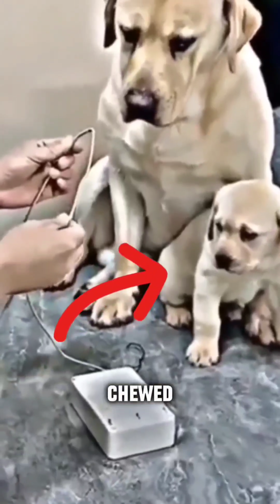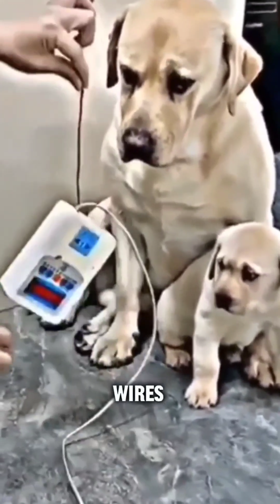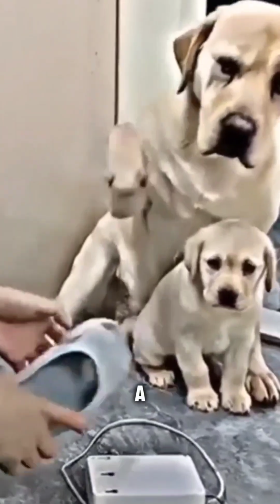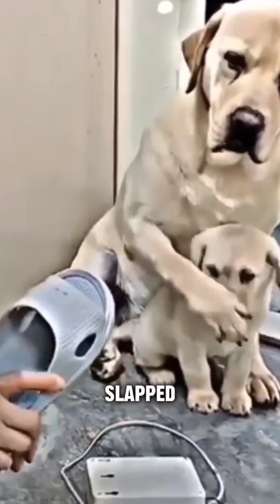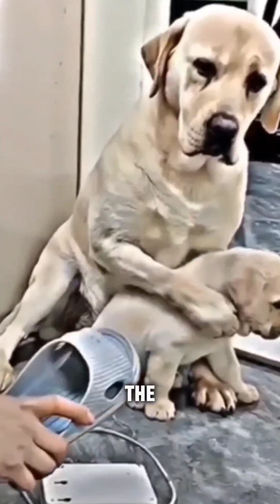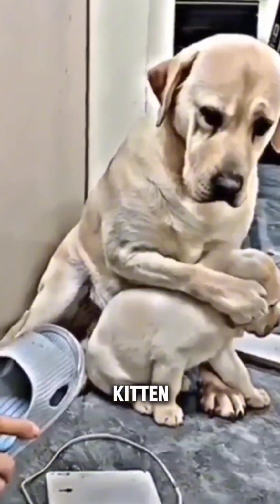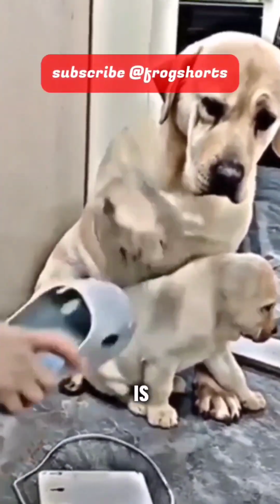You won't believe what's happening here. This kitten chewed up this wire, and the kitten's owner was scolding him not to chew the wires. And then the owner whipped out a shoe. The older cat instantly slapped the shoe and protected the kitten. The owner even tried to swat at the kitten, but the cat wouldn't let him. The older cat was just so protective of the kitten. Eventually the owner stopped, but this is really sad.